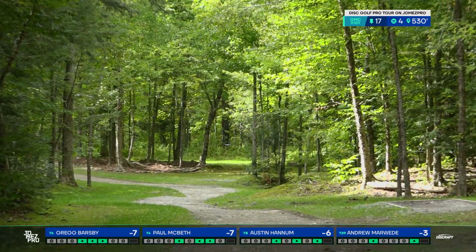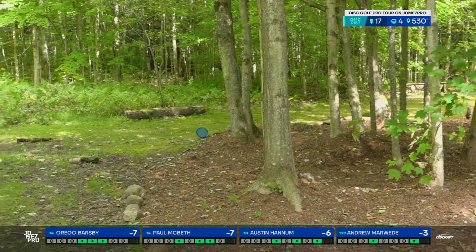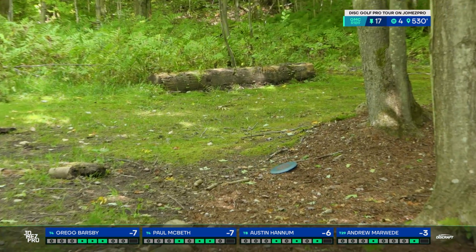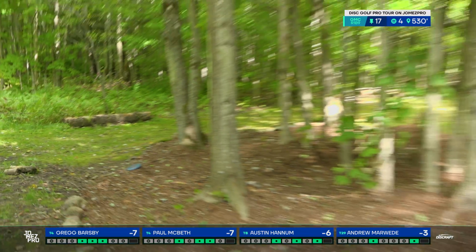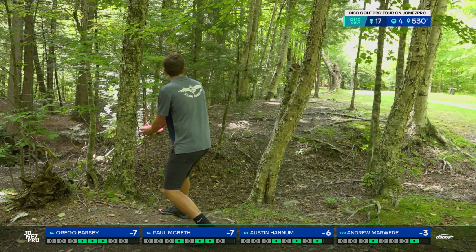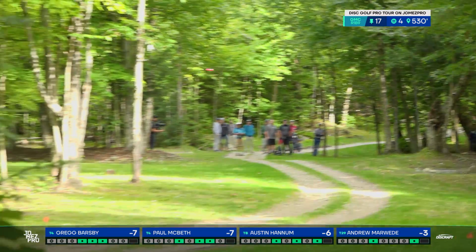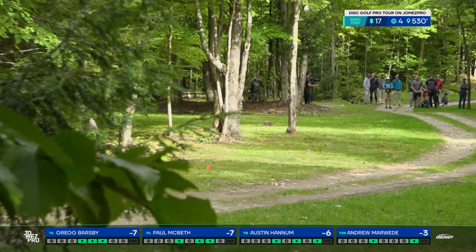And Gregg also doesn't appear to have the hyzer he wants. He's going to go into these trees as well. Yeah, that's actually fine, though. He's on the backside. Should be maybe a little putter and hyzer from there. Maybe a sidearm skip to like 25. See if Andrew can get all the way there. Looks like he's got the power for it. Just a little right.